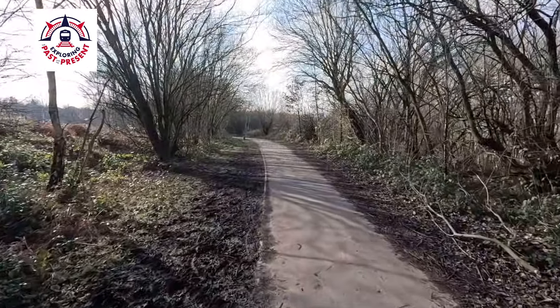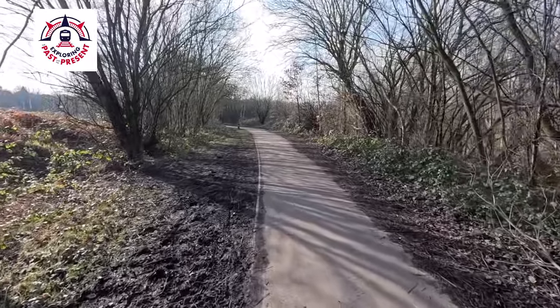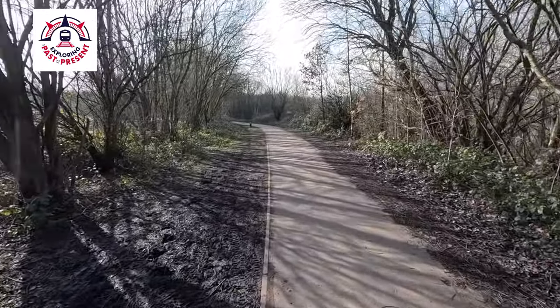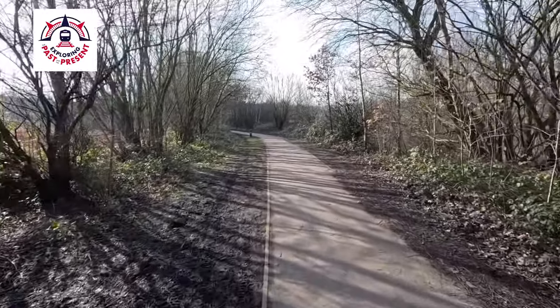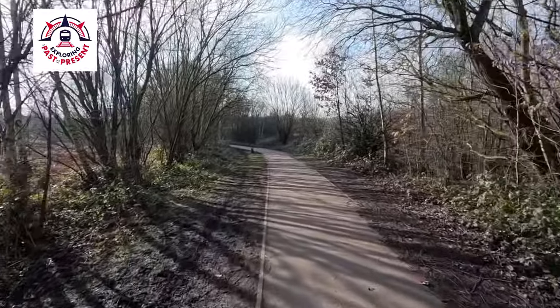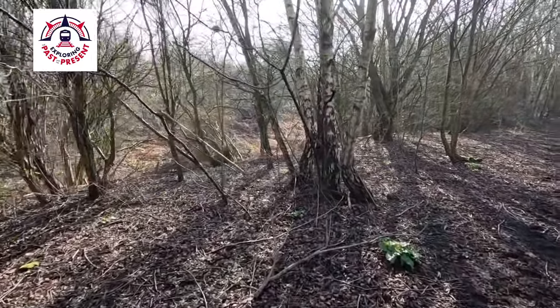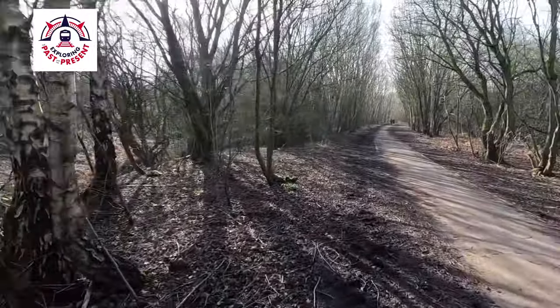We're now going to continue our venture down the Hull and Barnsley Railway, down towards near to Stairfoot Railway Station. And I'm going to show you how all the lines operated diverting from the Stairfoot Railway Station. So we're onto the Hull and Barnsley that goes down towards Stairfoot.